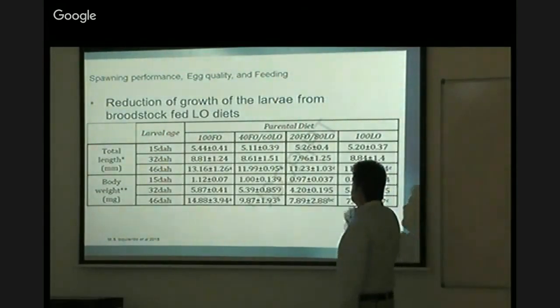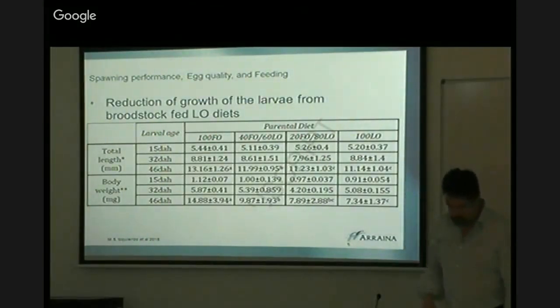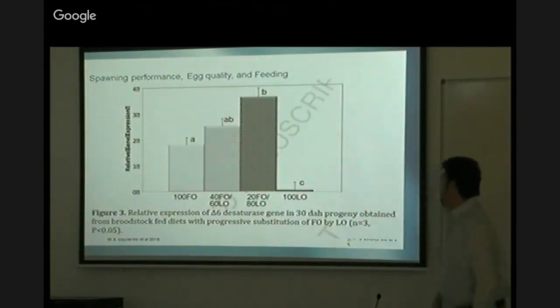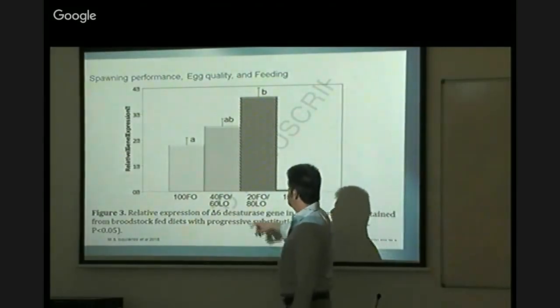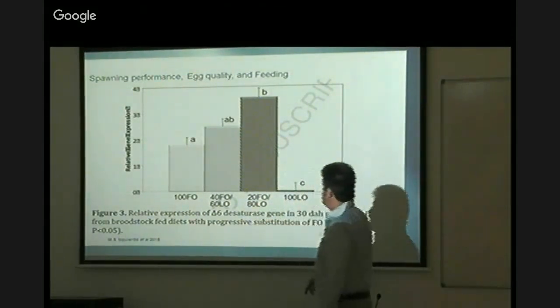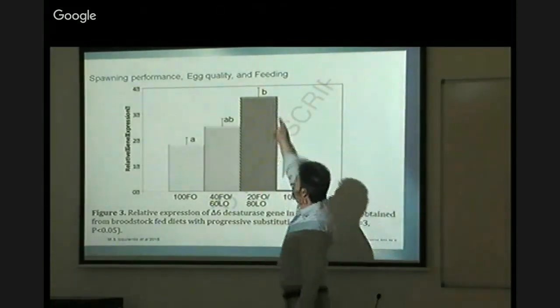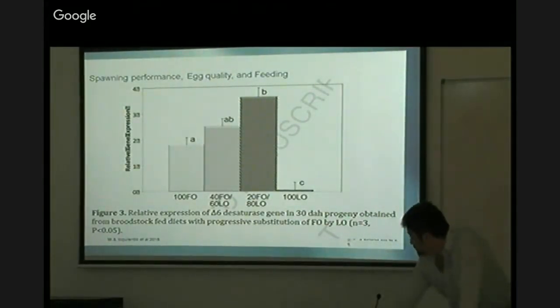So there was practically no difference on the larvae until day 32, but then at day 46 you would have smaller and lighter larvae, and the body weight was less. But a very interesting result: the activity of delta 6 desaturase in larvae coming from broodstock with an 80% substitution was greatly improved. So basically what you were doing, you were producing larvae which were allegedly more able to deal with the diet that their parents were getting.